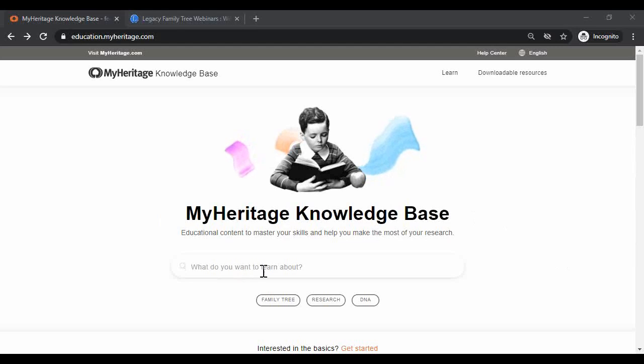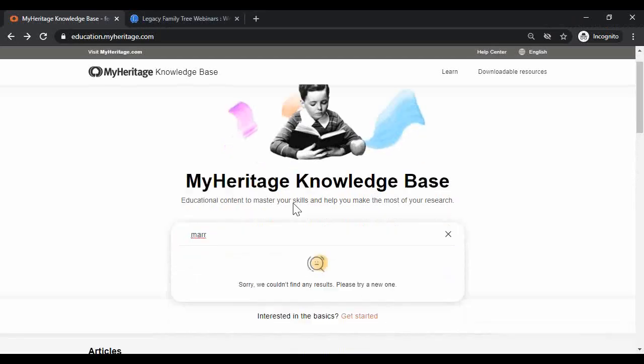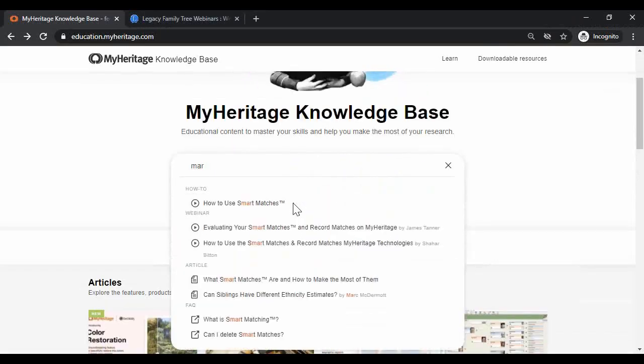First, you can see in the very middle a search bar where you can type whatever you would like, and MyHeritage is going to find the right information for you. Jeff, any word that you can suggest for us to search? Marriages. Marriages. Oh, because we have this marriages collection coming very soon to be free.